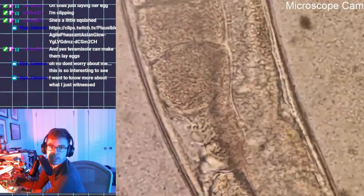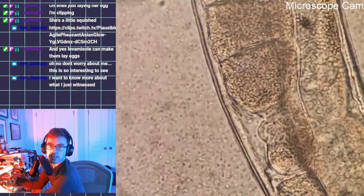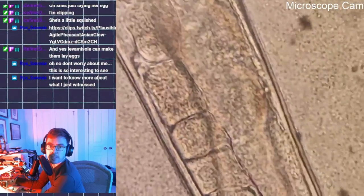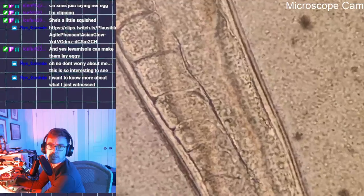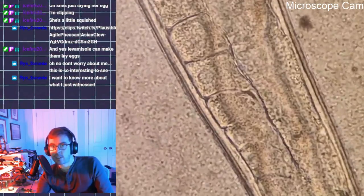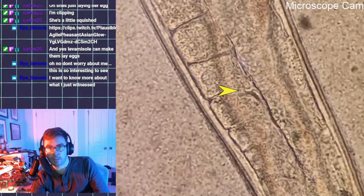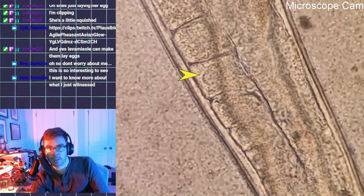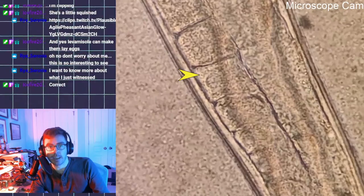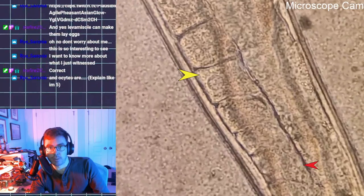which is what we just watched. However, to make them stop moving, I added a solution containing something called levamisole, which paralyzes roundworms like this. Ooh, yeah, here, oocytes. So see here, these square-shaped cells with a circle in the middle? These are oocytes. I believe the circle is the nucleus. This, right here. So these are eggs, or soon to be eggs. They're growing as they move from the red arrow towards the yellow arrow.